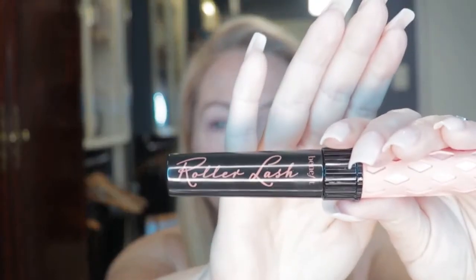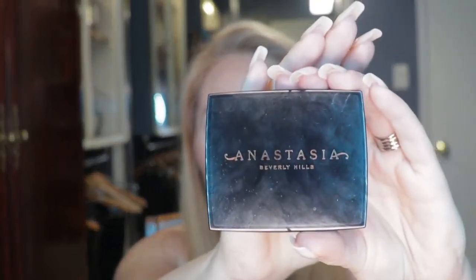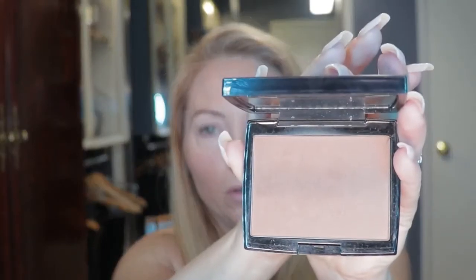Okay, I put a little bit of mascara on while my battery was charging. So this is the Benefit Roller Lash. Great mascara. And I added a little bit of bronzer on my forehead. And this is the Anastasia Beverly Hills in the color Rich Amber. I'll show you the color as well. So just on my forehead, I'm not going to put anything on my cheeks because we're going to do the blush, the Bliss blush.